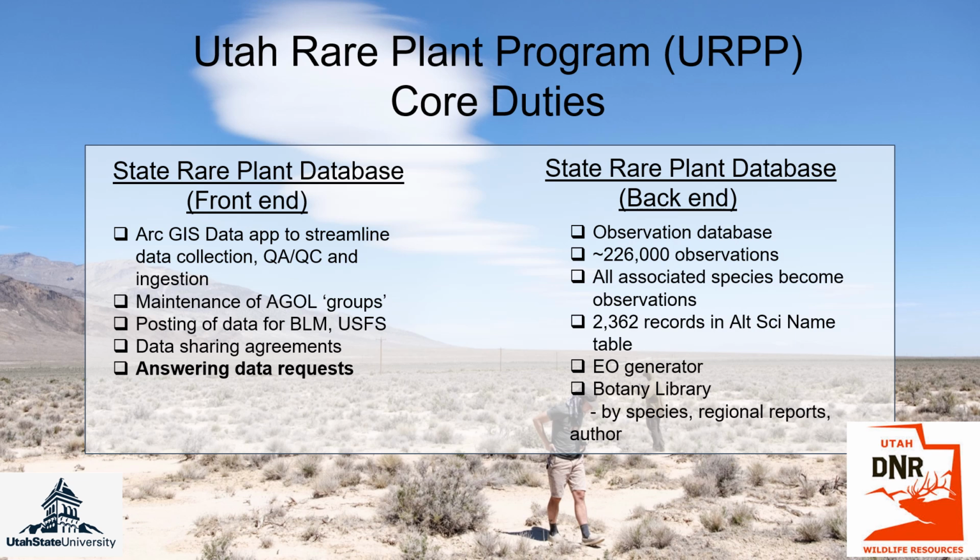We do, of course, data sharing agreements, and then we have on the back end the observation database with 226,000 observations. Something to note is that we have about 2,300 records in our alternate scientific name table, meaning that we're doing our best to keep up with the taxonomy. It's a never-ending chore. A couple other things: the element occurrence generator, and of course a botany library that has reports in it, ours and other reports.